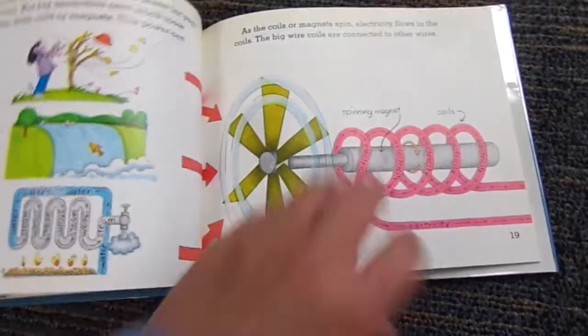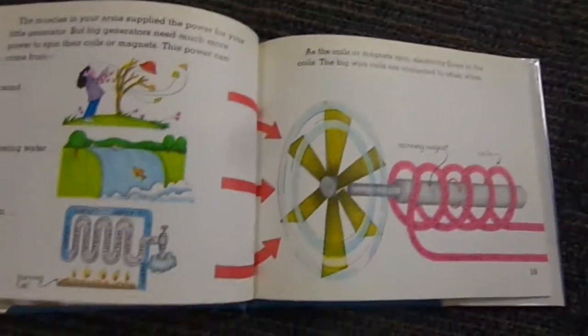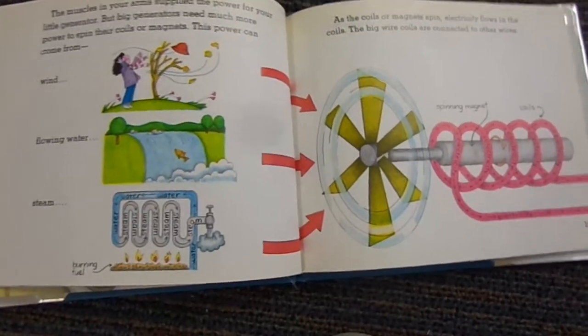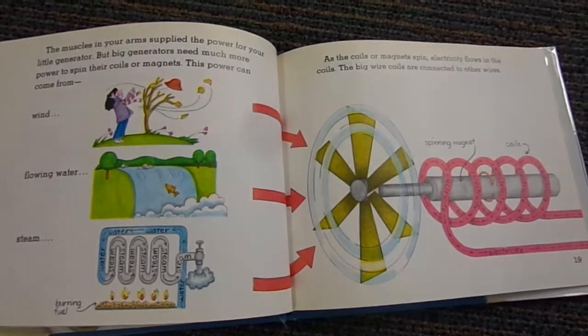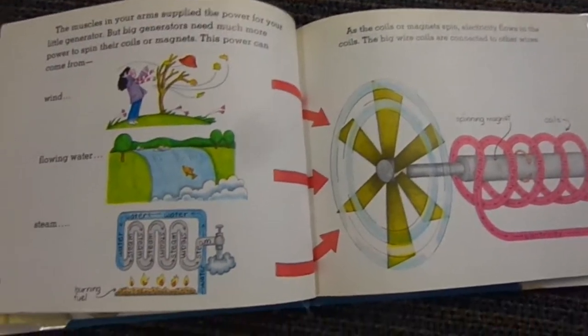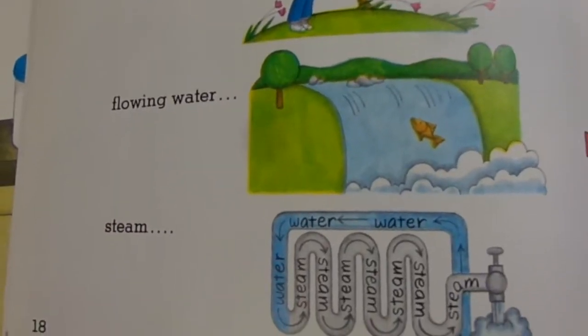Sorry, I'm going to skip these little pages. Okay. The muscles in your arms are the power for your little generator. But big generators, those are things that hold a lot of energy, they need more power to spin their coils or magnets. So what do they use? They use wind to make their power flow, flowing water, steam. How cool.